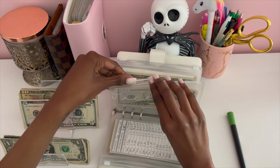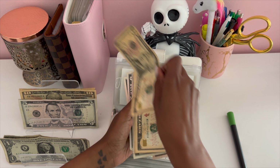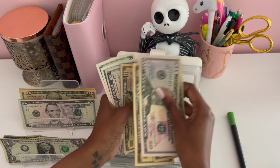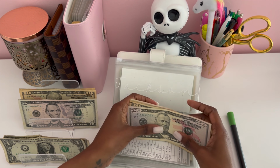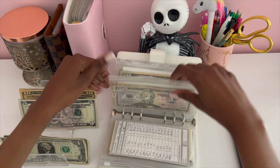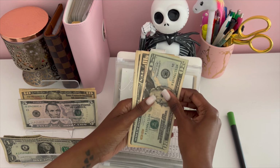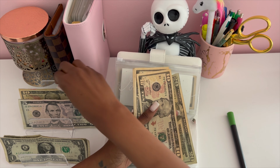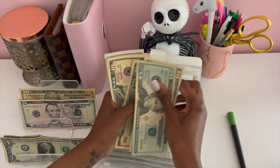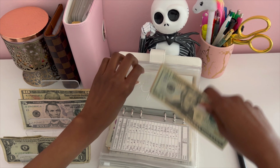Jackson, my dog, also known as Jack Jack, will be getting $10. So Jackson currently has 50, 60, 70, 80, 85, 90, 95. Gifts will be getting $20. So we're going to do two tens. And the gifts currently has 20, 30, 40, 50, 60, 70, 75, 80, $85.